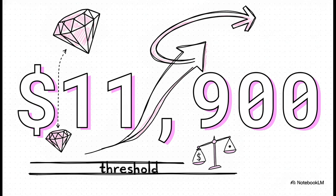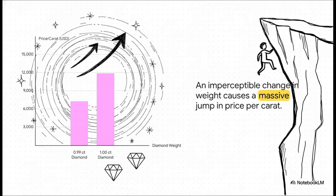And it happens because crossing these psychological lines, like that 1 carat mark, pushes the diamond into a whole new, much more expensive category. So here's the takeaway. Diamond prices are not linear at all. They move in big steps, with huge jumps at what the industry calls magic sizes. You know, half a carat, 1 carat, 2 carats, and so on. It's less of a gentle slope and much more like a price cliff.